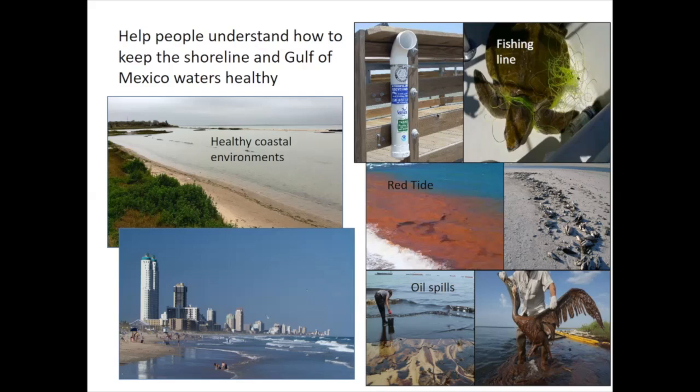Oil spills are another danger to coastal environments. They certainly hurt our animals. As you can see, this pelican, he can't fly, and he probably wasn't swimming very well either, which is why he was probably easy to catch. So oil spills are very dangerous for our environments, and Texas Sea Grant helps people understand how oil spills affect our coastal environments and what we can do to clean them up faster and prevent them in the first place.